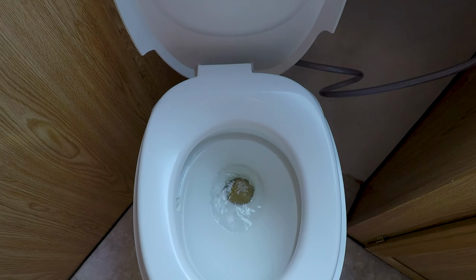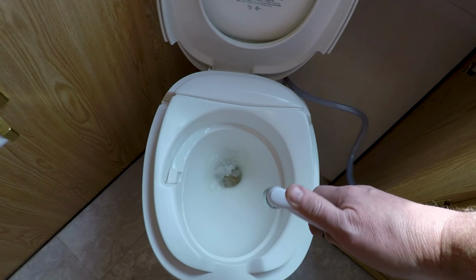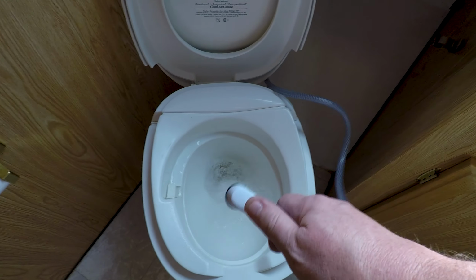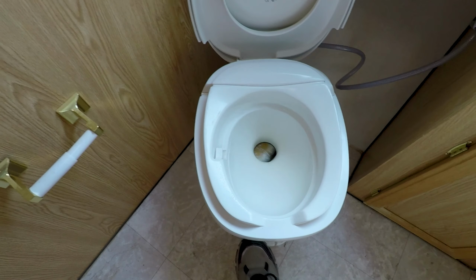And it flushes. And then there's this little hand thing. I mean, I guess if you're really, really messy, hand thing. And that works. So just put that back over there. That's where that goes. Wash that back down.